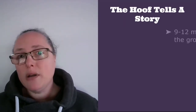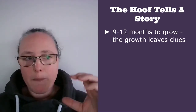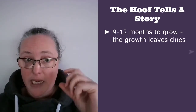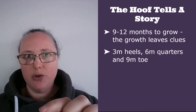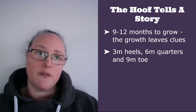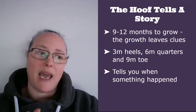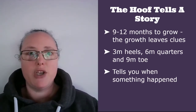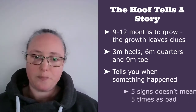So the hoof will tell a story. You've got 9 to 12 months growth in the hoof. That's how long it will take to grow, top to bottom. So it takes about 3 months for the heels, which are shorter, hopefully. About 6 months in the quarters and 9 months for the toe to grow. And this will tell you when something's happened. This is going to give you information as to when something was happening, because you can see where it is in the hoof.